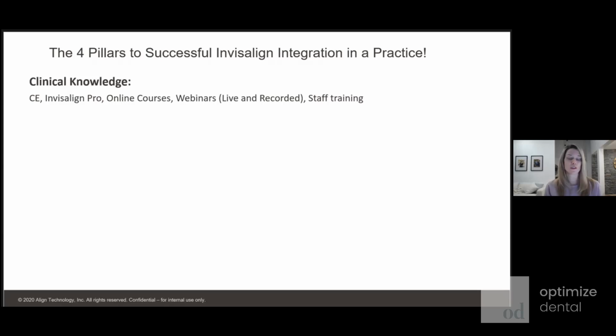Essentially, a doctor starts out with the basic Invisalign course, which is unfortunately online now due to everything that's going on in the world. But after that, we have so many different layers where doctors, clinics, office staff can all participate in the knowledge and the learning with Invisalign. We have online CE, we have in-person CE, we have a program that is called Invisalign Pro. And essentially this is a one-on-one tailored program that Invisalign offers to our doctors.